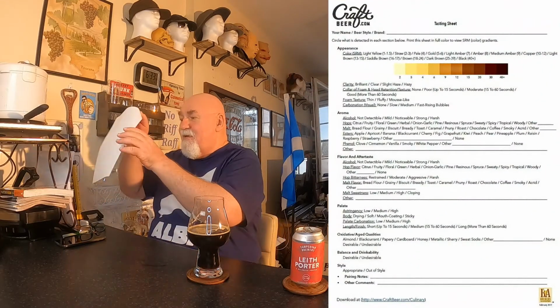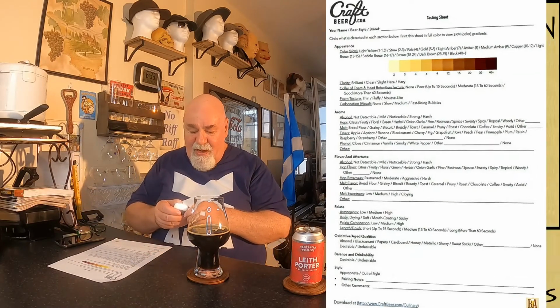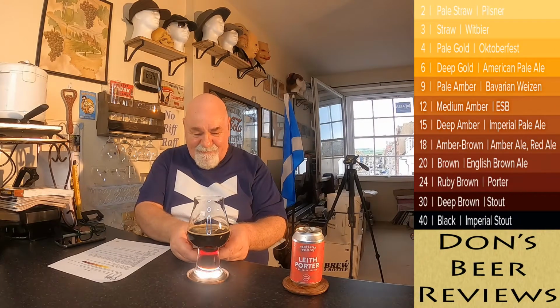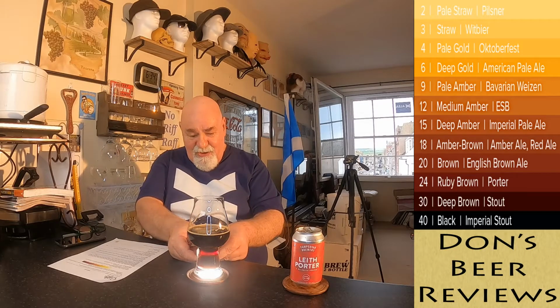So let's get the tasting sheet out, from craftbeer.com. Start off with the colour. I doubt very much whether you're going to see any light through this. I'll put it up on the highest setting, but I don't know if that'll pick up anything. It might. It's showing the carbonation there. There is quite a bit of carbonation. So for the colour, it's between a 30 and a 40, absolutely beautiful. The clarity, well, it's opaque so there's no clarity.